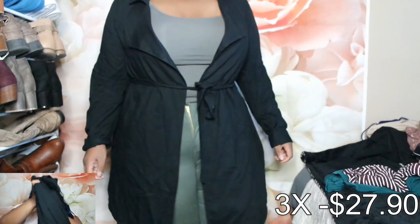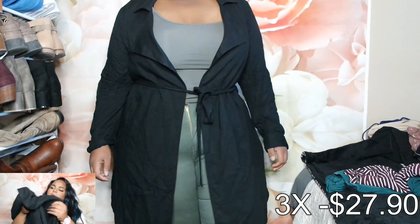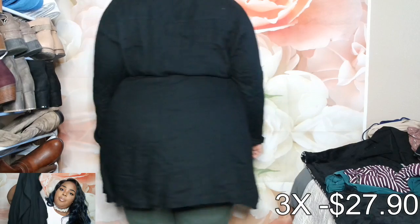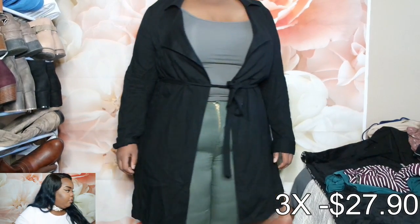And I got the same thing in black. So yeah, actually I got this one in a 3X and the green one in a 2X, just because they didn't have the green in a 3X, but nonetheless they still both fit. I like the fit of both of them.